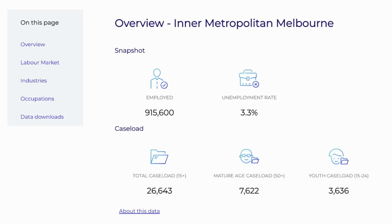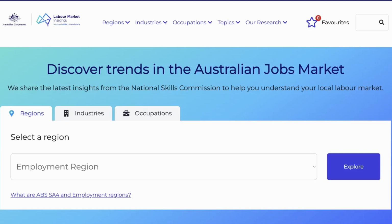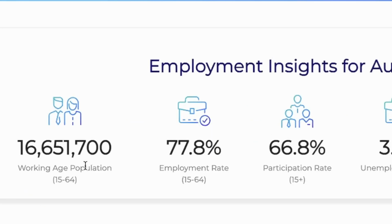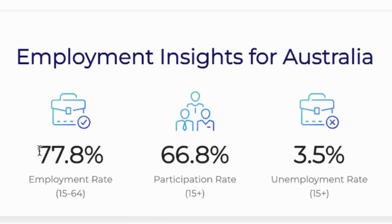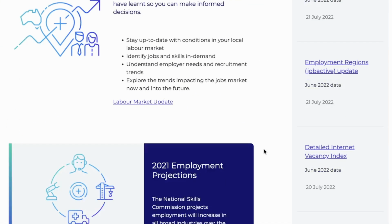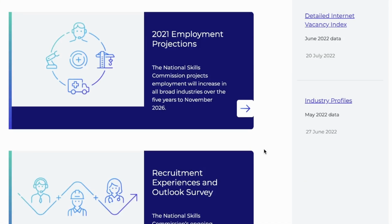But something more interesting, let me go back. When you're here in the main page, you'll get different insights about the Australian job market. So for example, here you have that Australia has a working population aged between 15 years old and 64. Employment rate in Australia is at 77.8% and unemployment rate is currently at 3.5%.